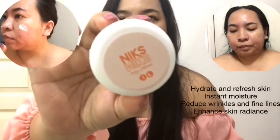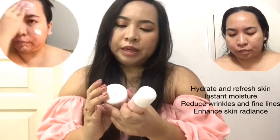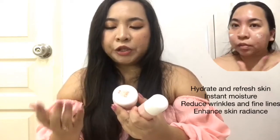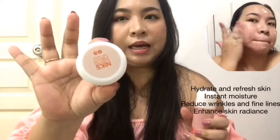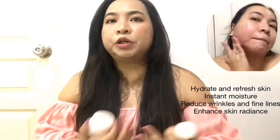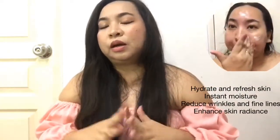This one. Ayan. So, it says here that this night cream works over time to hydrate and refresh the skin for a smooth and luminous complexion. Yan. So, ayan. Ito yung peel cream. So, ito, in a week's time, usually, magkakaroon ng peeling doon sa inyong skin. So, usually, yung mga rejuvenating set, nagkakaroon siya ng peeling talaga.